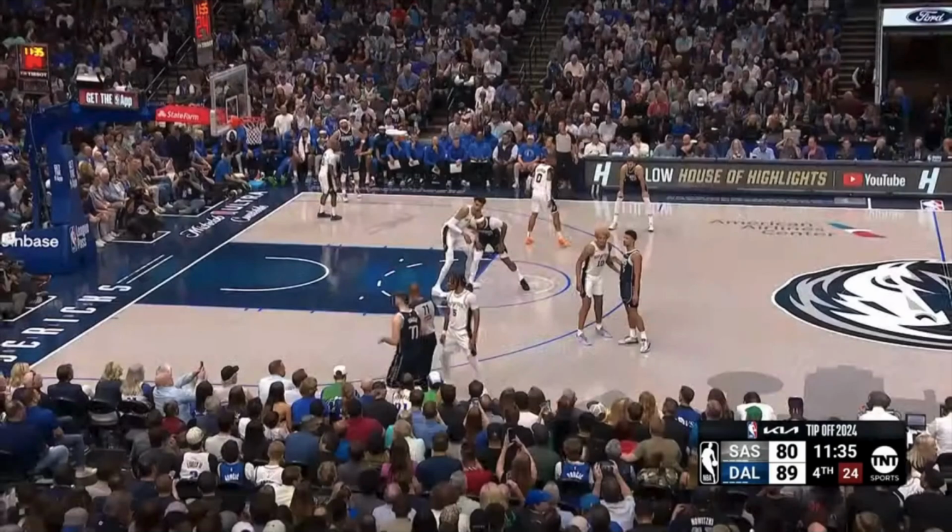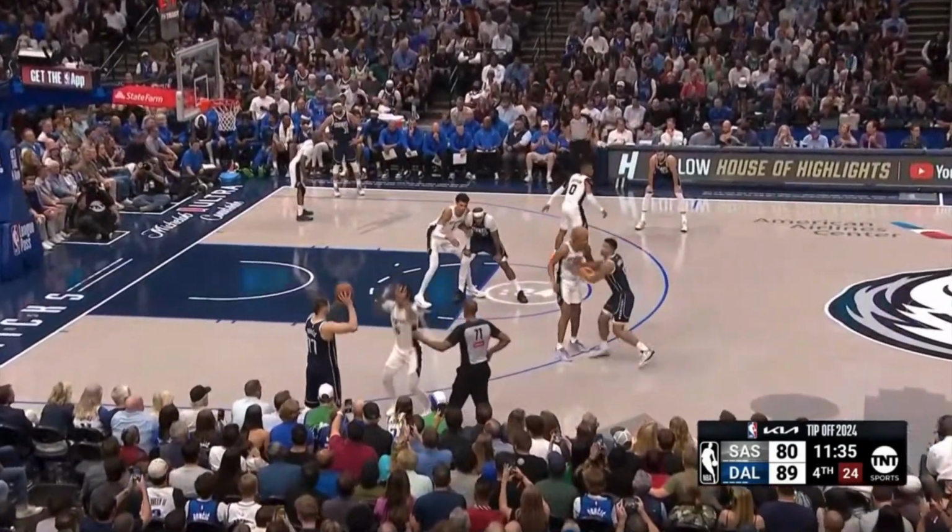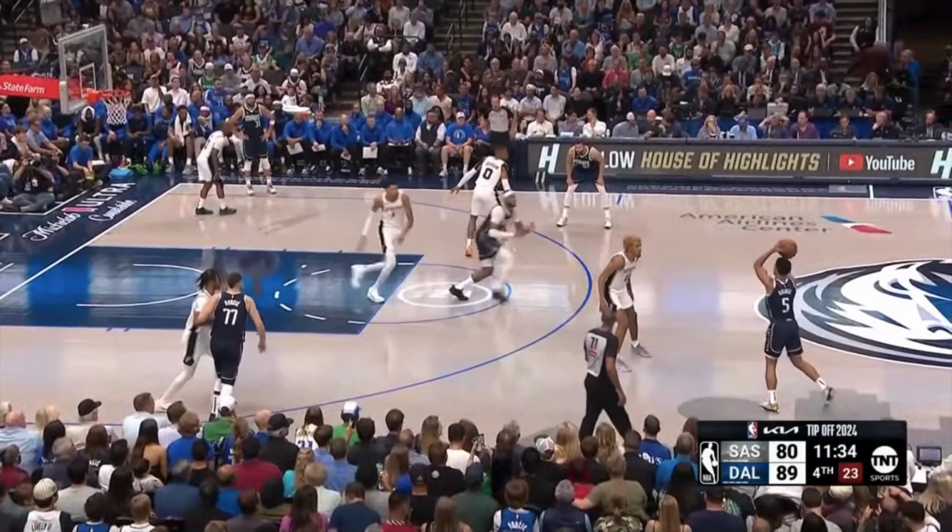Today we're going to look at 4 defensive possessions that were the beginning of the end for San Antonio in their season opener on Thursday night. Let's start with the sideline out of bounds set from the Mavericks, where they run a simple 3-man delay action.